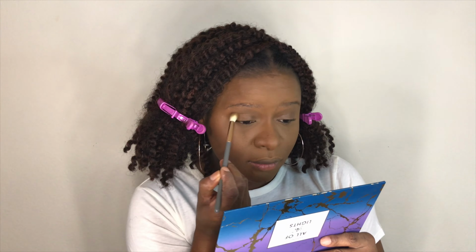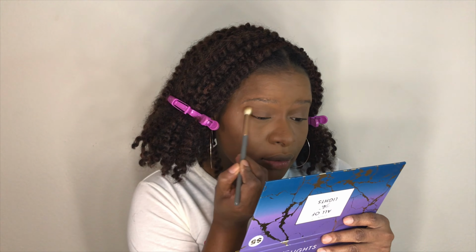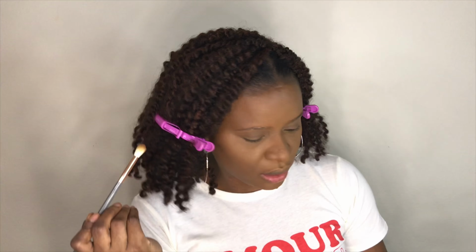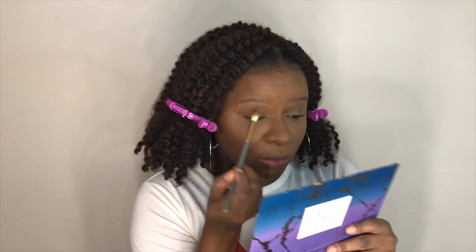Yeah. So I'm gonna go in the crease. Okay, I'm going in Dawn. Dawn is nice. And I'm just gonna create a nice crease color. I don't quite know what I'm gonna do, but we'll figure it out. And the crease brush is really performing well.